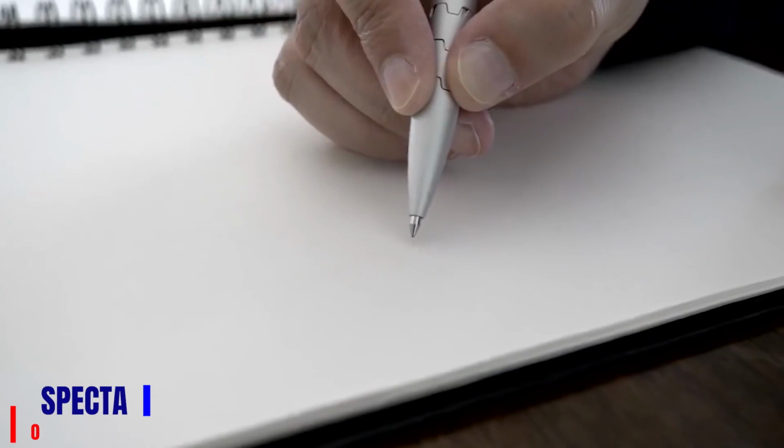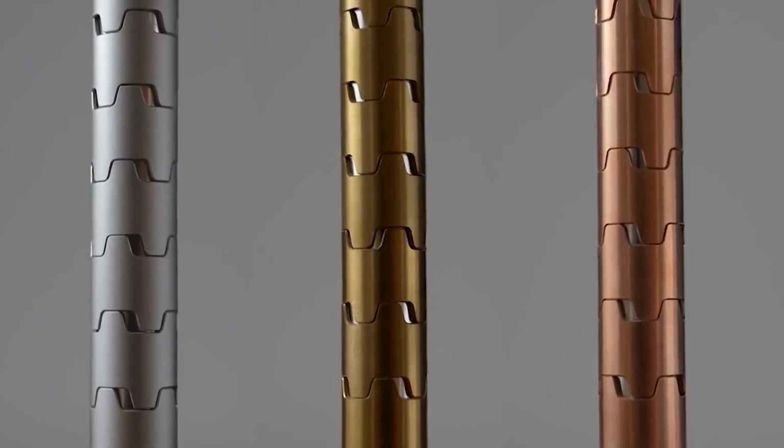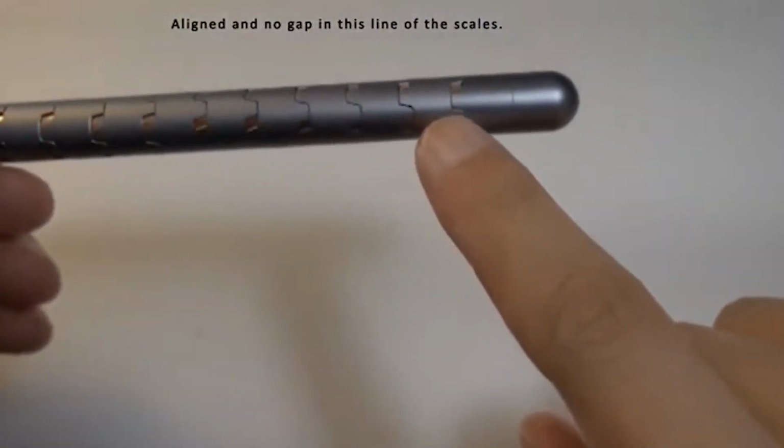Useful features. First of all, this is a writing pen, which is convenient to hold in your hand. Secondly, it is a desk toy. Its body is covered with movable scales. You can play with them to calm down and concentrate.